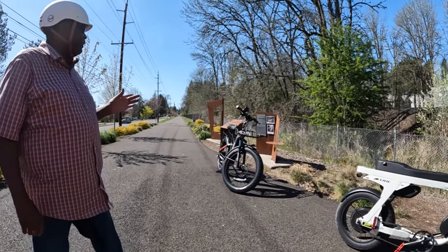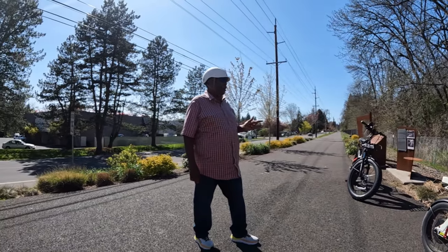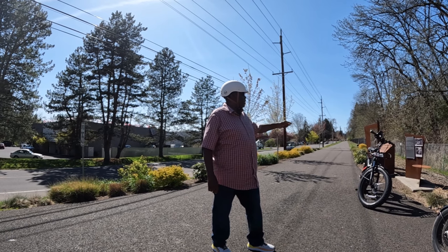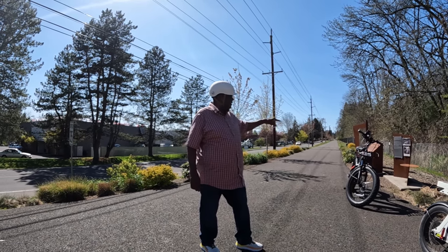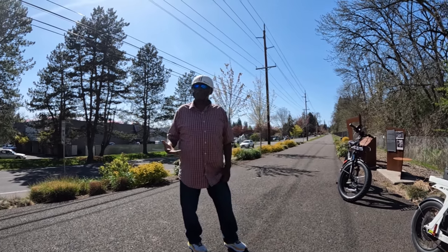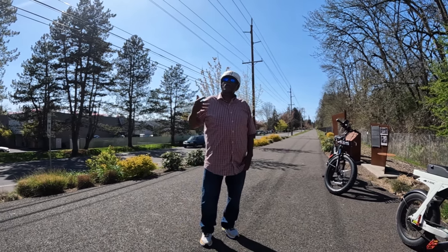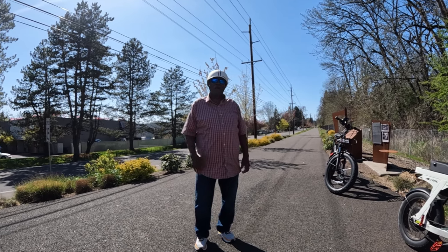Exactly, because I didn't experience any other bikes or test ride any other bikes. I ordered this bike before I'd ever ridden an electric bike. And that's kind of what you run into with electric bikes. It's hard to go somewhere and really look at different bikes and get a chance to sit on them.